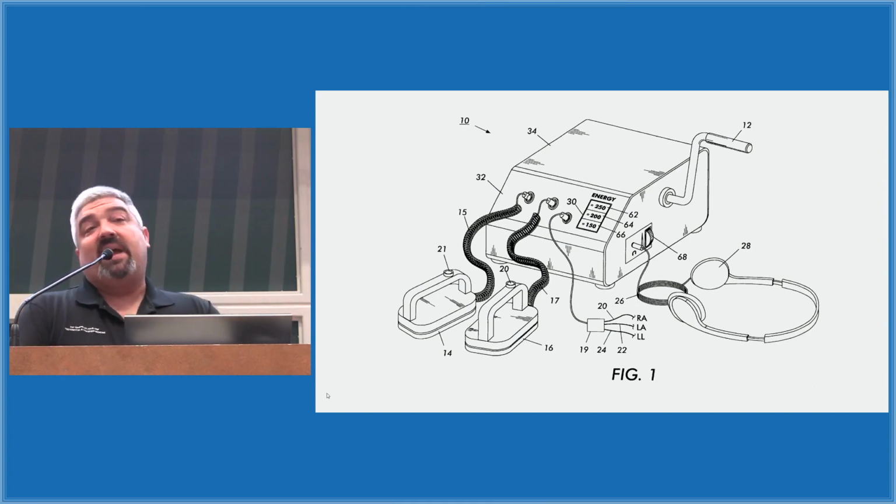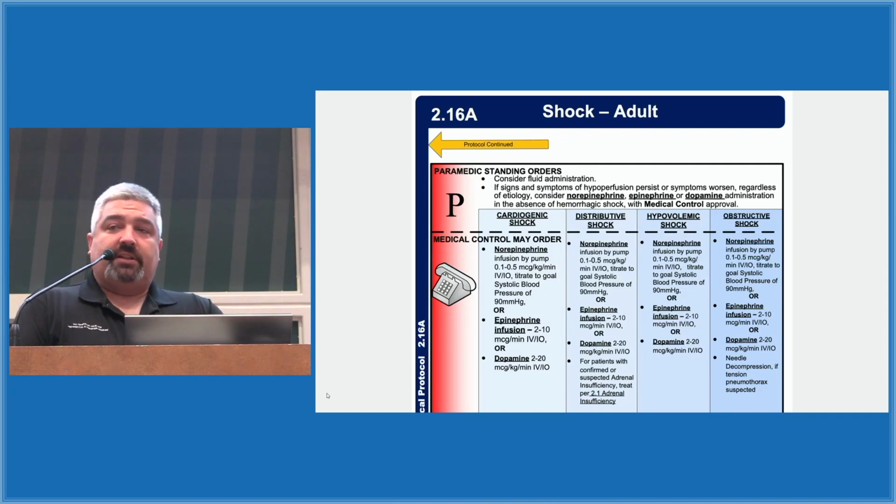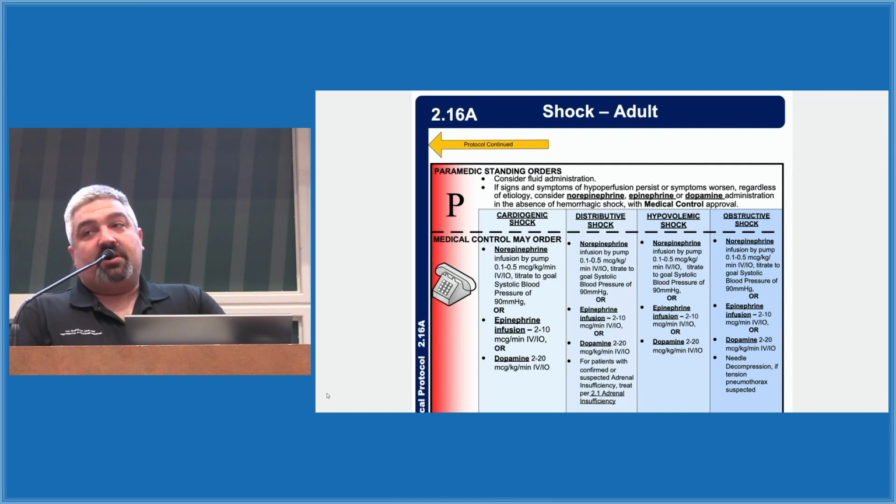And so it's best if they're patched up ahead of time and you're not flustering. Now, the sickest of the sick may also develop shock. Now, you have to use your brain a little bit. Was the shock caused by the nitro I gave them, in which case it's appropriate to give them fluids, or are they in shock and it also looks like they're having a CHF exacerbation, in which case this is cardiogenic shock and what they need is pressors.